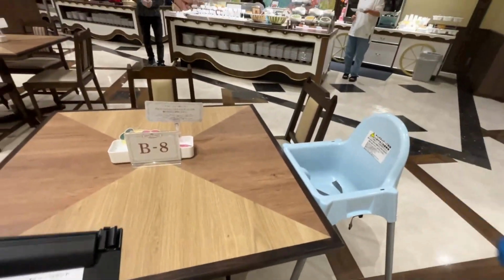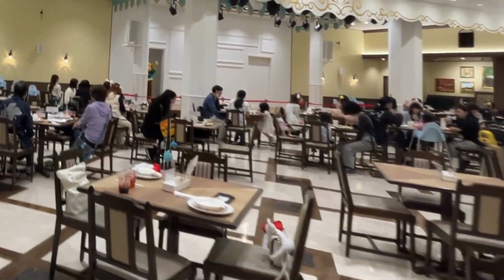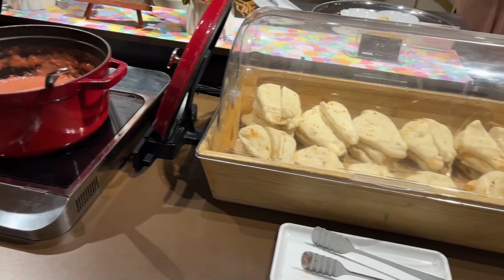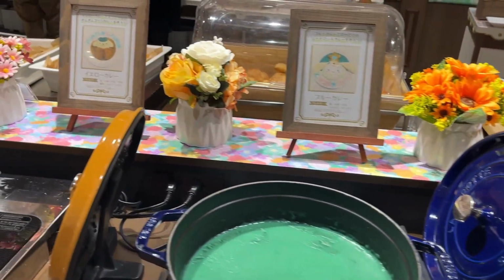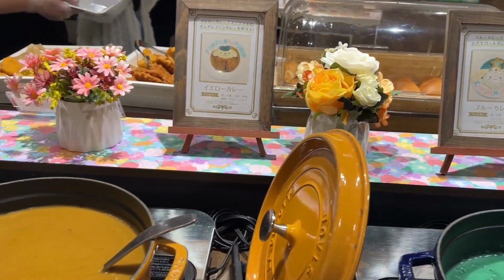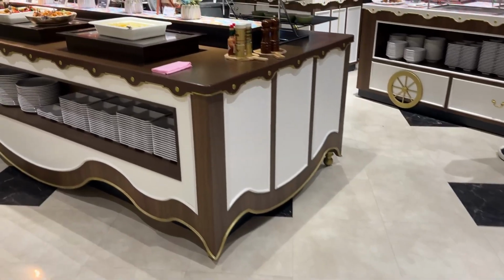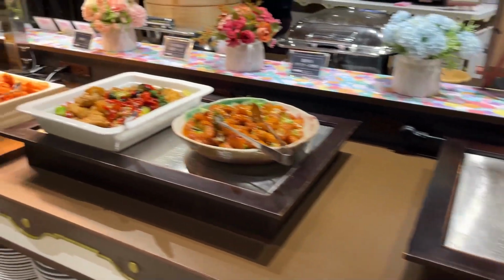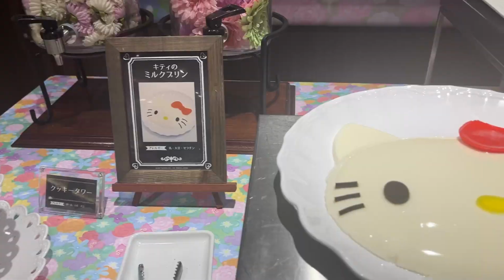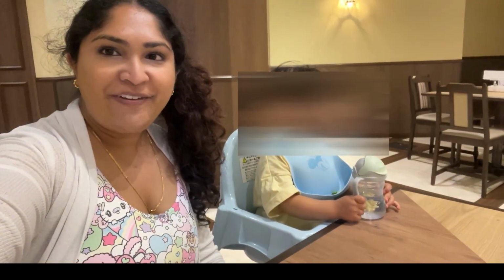Arigatou gozaimasu! Your own curry rice in the shapes. We're at the buffet, eating our cute food.